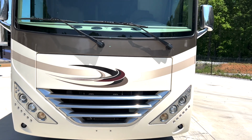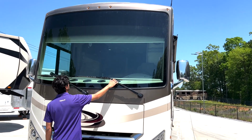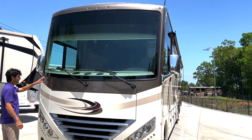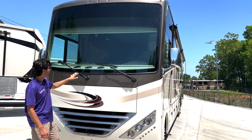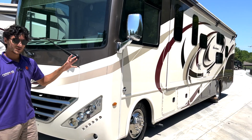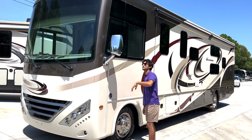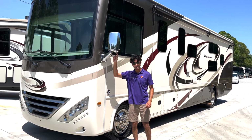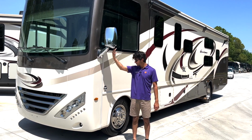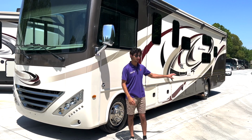Big one-piece windshield. One-piece windshield's in good shape. No cracks or chips or anything like that. And the coach has just been quickly washed, so right now it's still not the cleanest it could get. So keep that in mind. Now this does have Velvac mirrors. These are the chrome finished Velvac mirrors with built-in cameras. I really like when the cameras are built into the mirrors because it gives you sort of a higher perspective and, in my opinion, a better perspective of your blind spots.